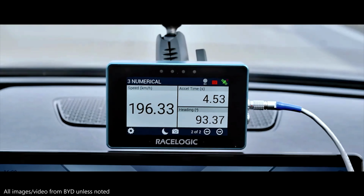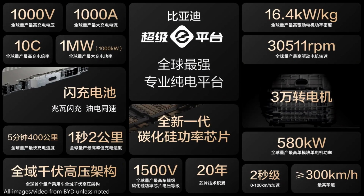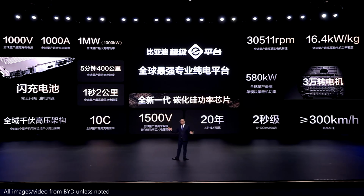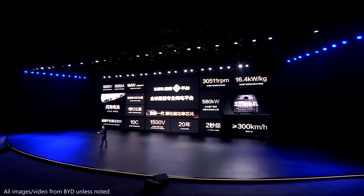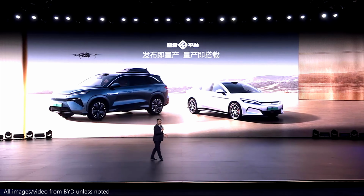What specs am I talking about? 0 to 100%, up to 1,000 kilowatts of charging. 0 to 100 kilometers per hour, over 1,000 horsepower. But this is like a multi-million-dollar car, right? No, it's not. Let's dig into the numbers, and I think you'll agree that this battery electric is the latest example of why China is charging forward while the rest of the world is second-guessing every past decision.